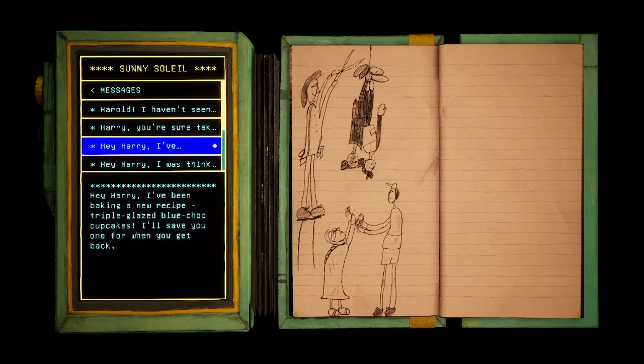Hey Harold, I've been baking a new recipe. Triple glazed blue chocolate cupcakes. I'll save you one for when you get back. Hi, Harry, you are sure taking your time. I know the two of you will look after each other. I can't wait to hear all about it, okay? Harold, I haven't seen you in ages. You know, it's good to mingle. Don't forget to show your face around a bit more.